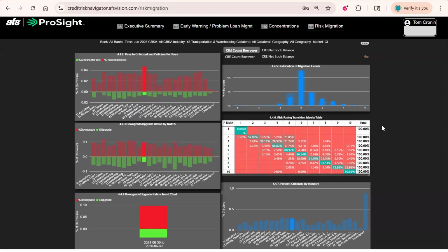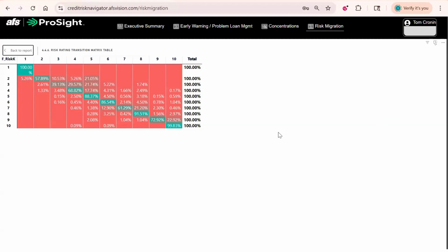If you come over to the matrix, and I'll show this as a table so you can see a little bit better. So this is the matrix for 48, transportation. The upper and lower tails are sort of moving as we expected. 99.8% of 10s are still a 10. 100% of the 1s are still a 1. And then everything goes out the window. 56, 57, 58% of the 2s are still a 2. You had 21% of those now a 5. So that's a 3-notch downgrade in just a year.